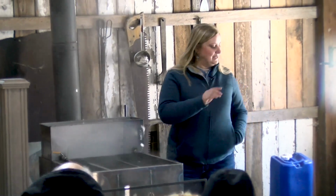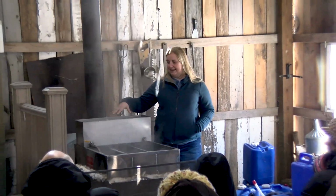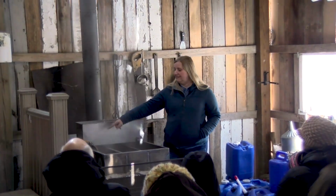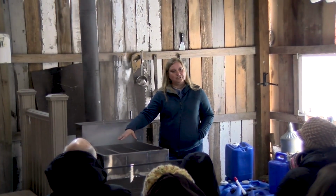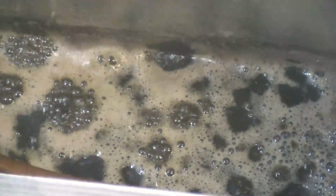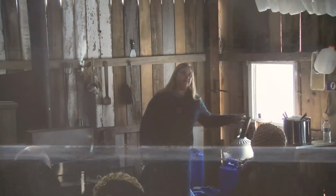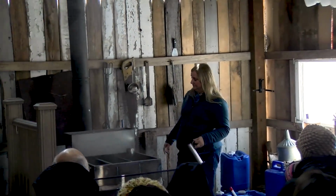So what happens is we take this sap from the container, it goes here into our warming tank, it comes out of the spigot, and then this is a three-chambered evaporator. So when you stand up here, you can check it out and see. The sap flows through, and when it gets to here, it's the most like syrup. So we're going to pull some off and see how close we are to having actual syrup being made.